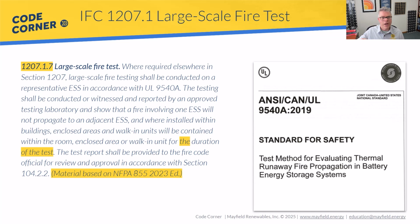I'll just point out there are sections later on where they refer to large scale fire test, and they actually refer to the old numbering system. So if you get confused, if you're later on in code and it says, oh, refer back to this code section, you go back to that code section and it doesn't seem like it really applies, it's because there was just a minor typo in that.